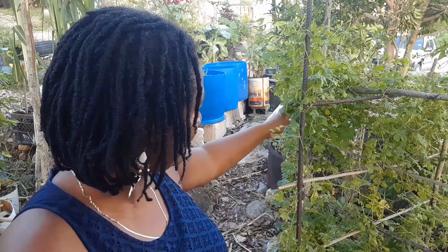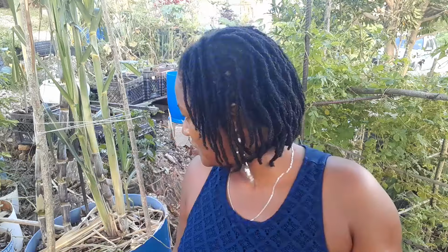I am just so happy, guys. So yes, guys, just to recap, I just love down in this section of the garden. Look at my Cersei bush, guys. My Cersei vine is going crazy. We'll be able to make Cersei tea from this soon. And my sugar cane, guys, I saved it from the hurricane.